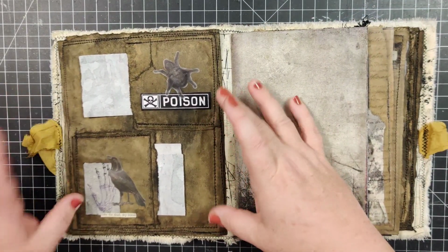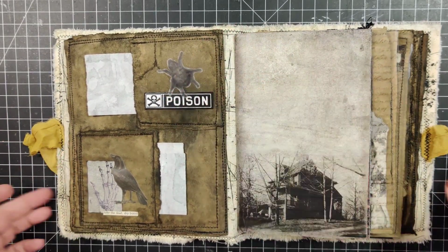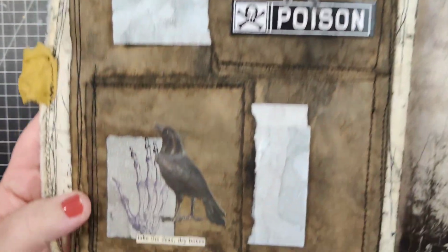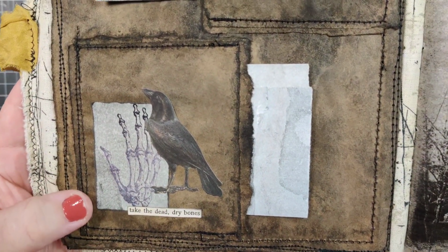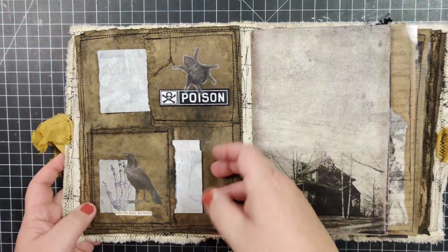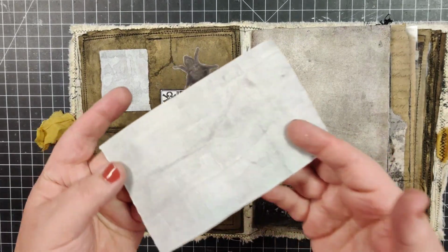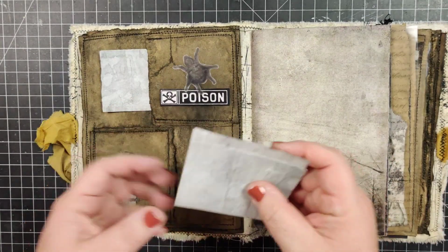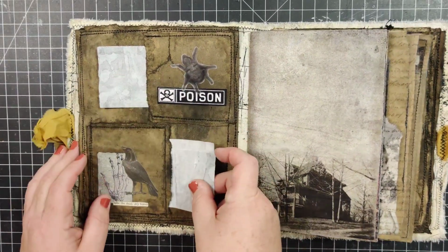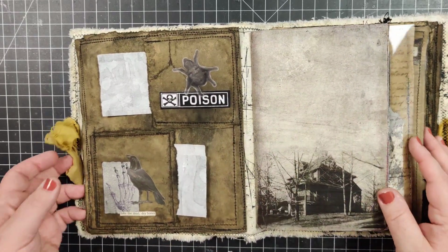And then this is the one that had the 2 pockets, top and bottom. I, as you can see, have added some little bit of ephemera, a little bit of collage down there. It says, "Take the dead, dry bones." So spooky. And then tucked into those, this one's shorter than the other one, but this is some of that grungy black stained paper. The other one does go all the way back, but there's more room for notes there.